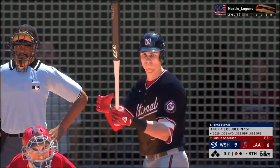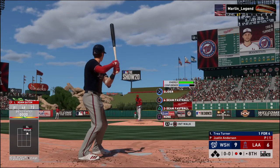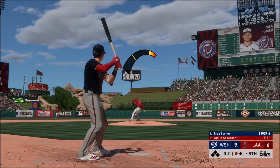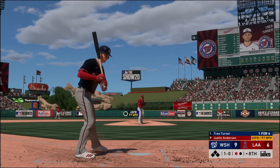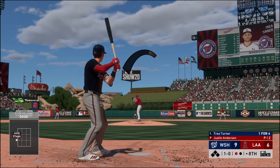So the lineup flips over, and digging in, Trea Turner. He got under one and popped out his last time up. Yeah, Matty, and it looked like he got fooled a little bit. Little bit out front, ended up popping out. Expect him to be a little bit more leery of the breaking pitch this AB.